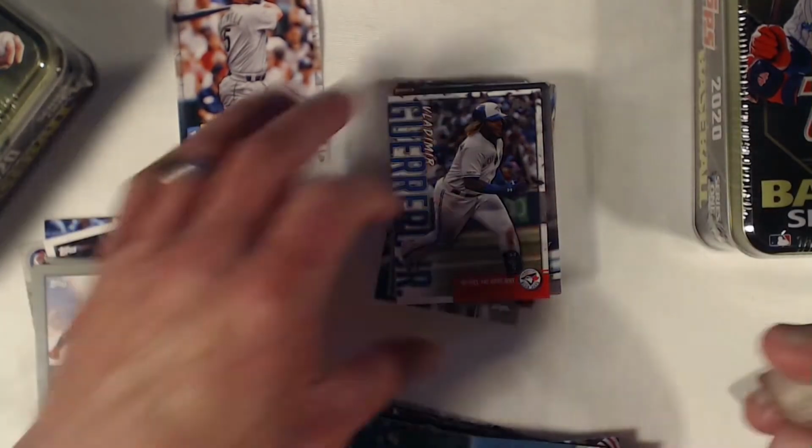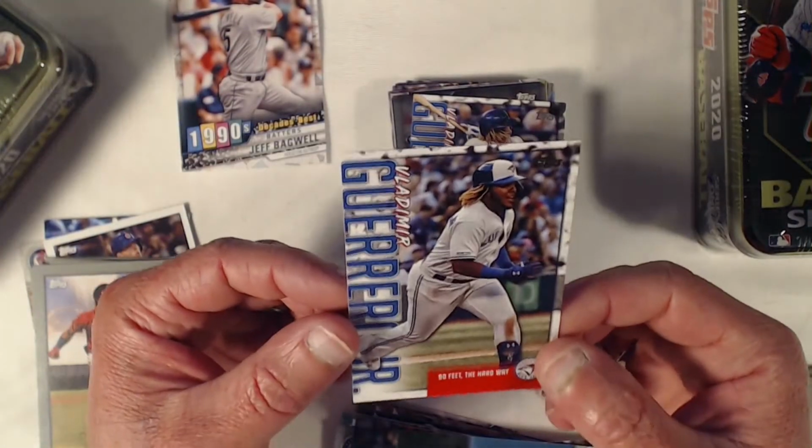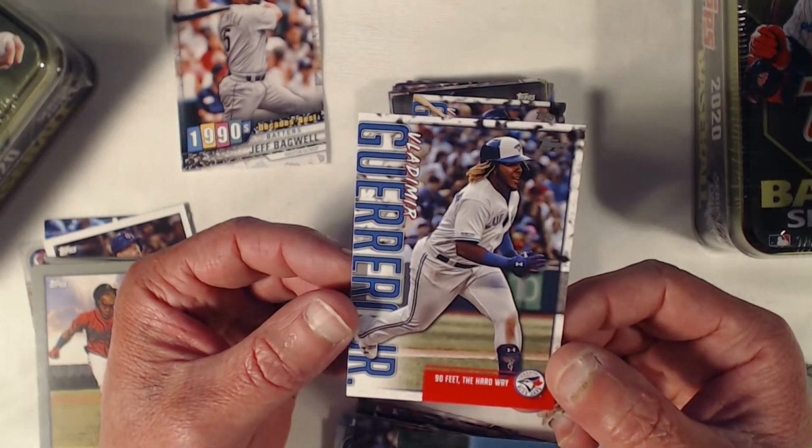Some nice names there. And then we got a second year card. Let's check out this insert. Oh, these are the Guerreros that come with the retail. 90 feet the hard way.